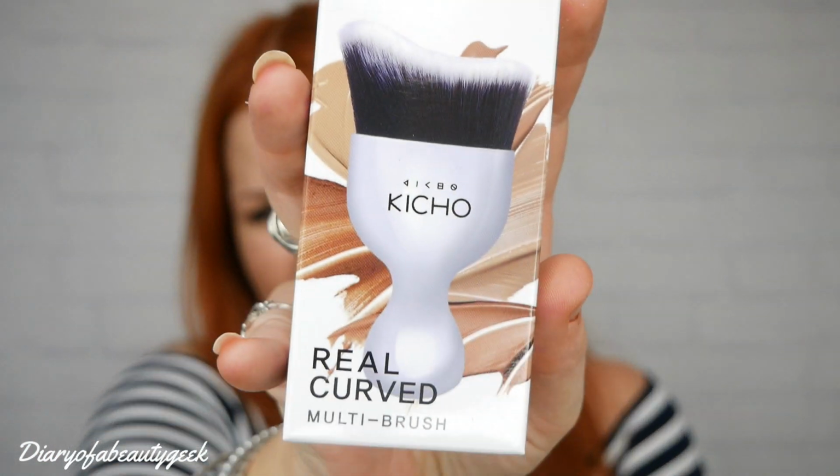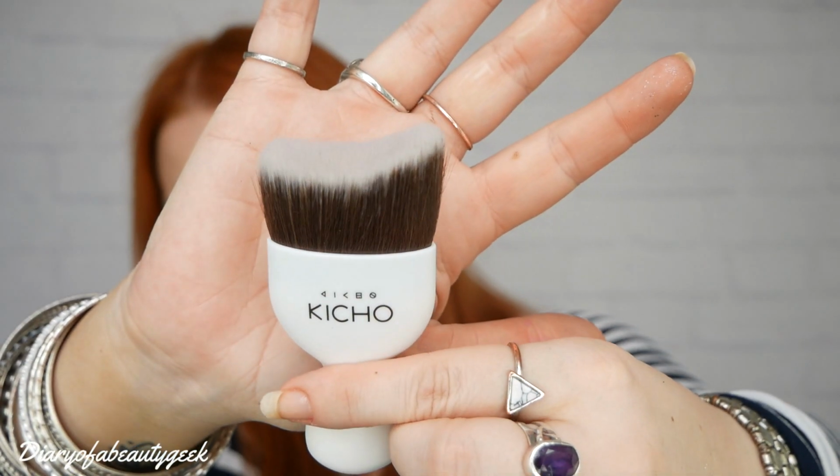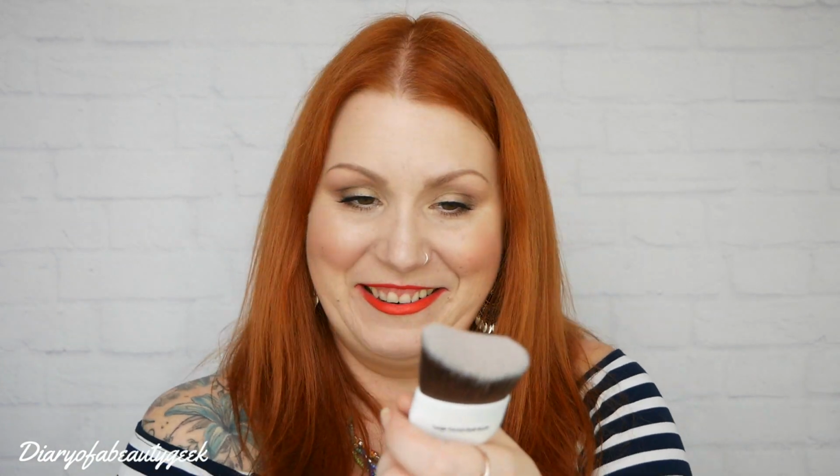It's not coming off. So that's our second product. Next we got a tool. This is by Kicho, I think it is, and it says Real Curved Multi-Brush. So nice brush there. I've never used this brush before, but I'd imagine because of the curve, it would be nice for blush or something like that. Blush, I'd say, mainly because of the curve. Or if you're feeling creative, top half highlight, middle blush, bottom a bit like a bronze or a contour. Do it all in one sweep. I don't know. Let's see what it says.